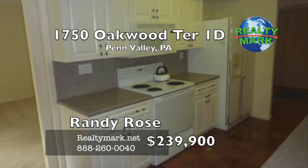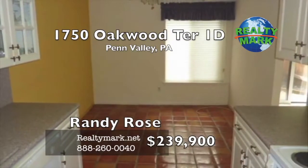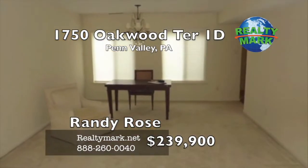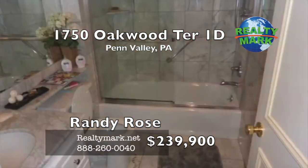The tile also flows through the kitchen and breakfast area. The kitchen was updated a few years ago. Combination living room and dining room with wood-burning fireplace. The living room and bedrooms have neutral color carpeting, custom built-ins in the master bedroom, and several closets. The bathrooms were updated a few years ago.